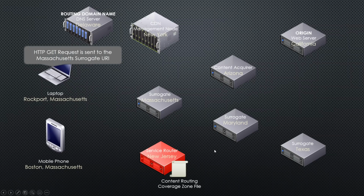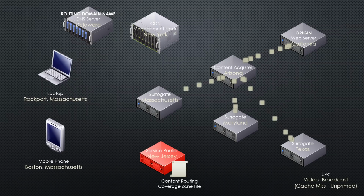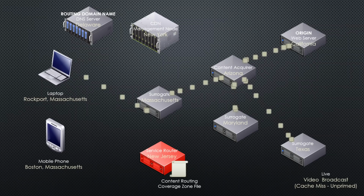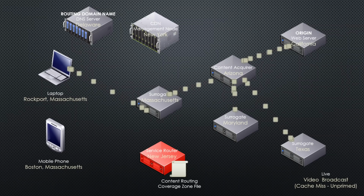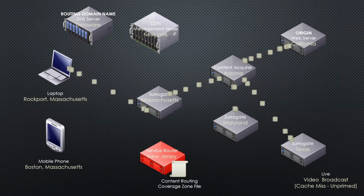And then that user sends its HTTP GET request to the Massachusetts surrogate URI, and that Massachusetts surrogate is very closely located to Rockport. And then our streaming starts. So this would be a live video broadcast. This would be a cache miss situation, or unprimed. Unprimed meaning we didn't have this stream being delivered throughout the surrogates of the CDN beforehand. It waited until a user requested that stream.